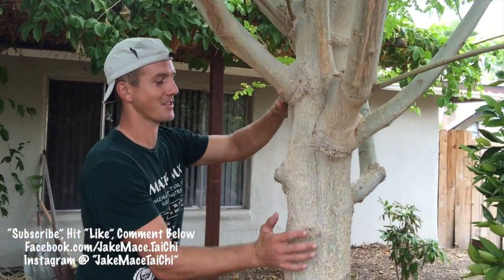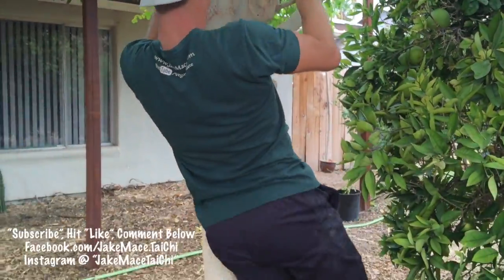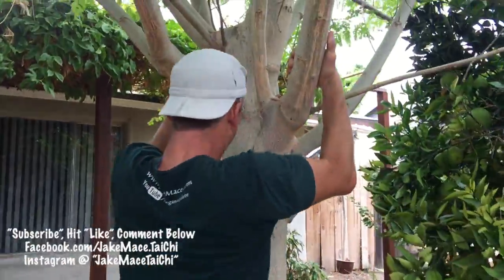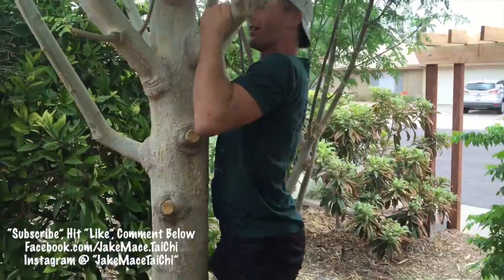And now look at the size of the trunk on this guy. I mean, he's a full-on tree. You can do calisthenics on this guy. Yeah, you can lock on like a figure 4 and do some grappling on this guy. I mean, he is an immense tree with a huge trunk.